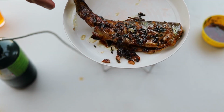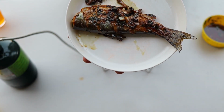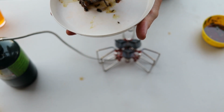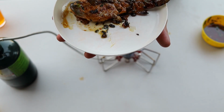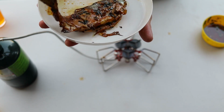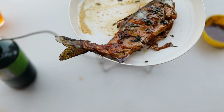All right, so here is my cooked trout. I don't know if it's done. I don't know if it'll taste good. I definitely got a little bit of caramelization with that soy sauce and that vanilla Coke, so that'll be an interesting one to try. Hunter's gonna go and cook his up now.